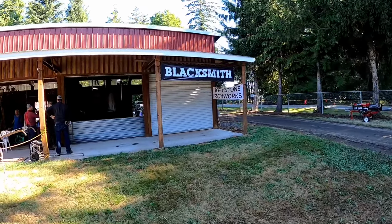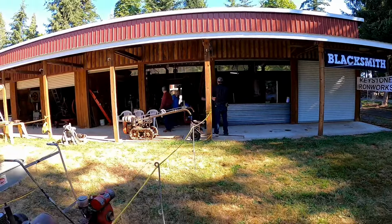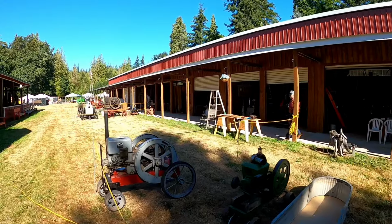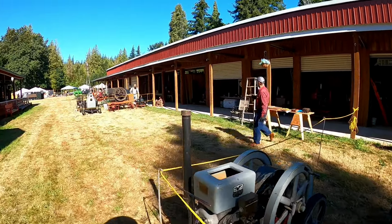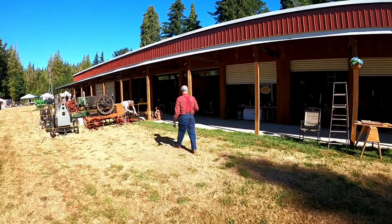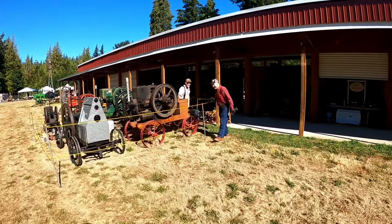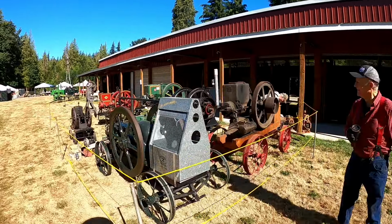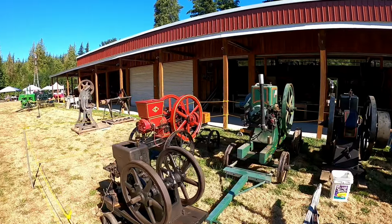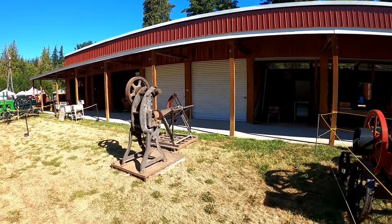And then here we have the blacksmith shop. They have a steam hammer sitting in there. Then all these buildings down here, they're all rented out or leased out or owned by people that put the money up for this building. I'm not sure how that works, because I don't have a part in it. But people can store their stuff in there, and they don't have to haul it home. They just drag it out and fire it up and display, work on them, whatever they want to do.